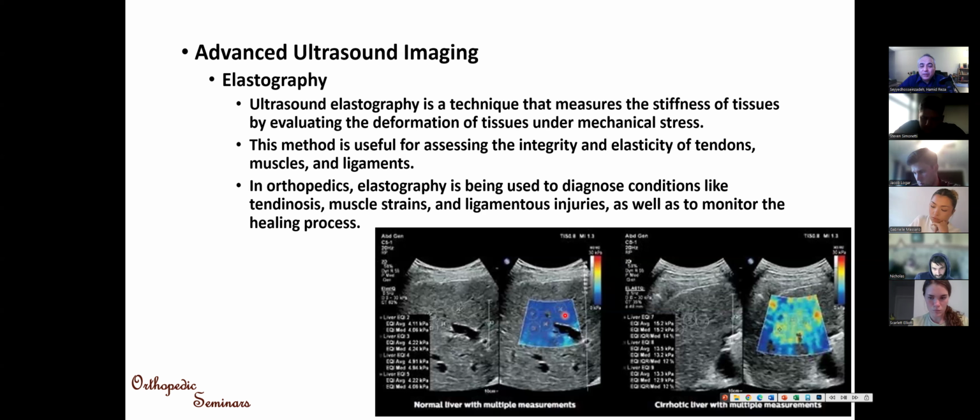If the stiffness is normal, we have a pattern of normal, so it is a normal tissue. But if the pattern of stiffness is not normal, it means there is something wrong. Ultrasound cannot make a definitive diagnosis for us, but it shows us that there is something wrong. And when you have a trauma to a ligament and you have an abnormal pattern of stiffness in that ligament on ultrasound, it means that there is an injury. Again, elastography increases the accuracy of diagnosis, and it can also help us for monitoring.